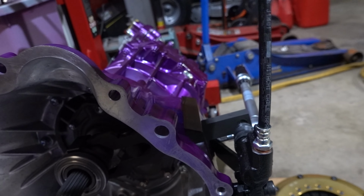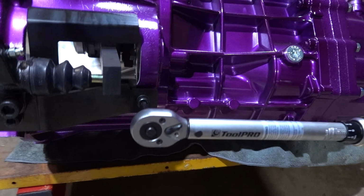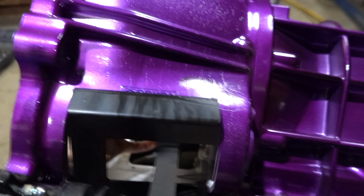I wouldn't say this is really a how-to, more of a this is the kit and this is how it went together. Not a "do this, do that" kind of thing. But it's all together, it works, and this is what it does. Oh god, I don't want to push it over. Hey, yeah, I just made it work. Okay, do this one-handed. There we go.